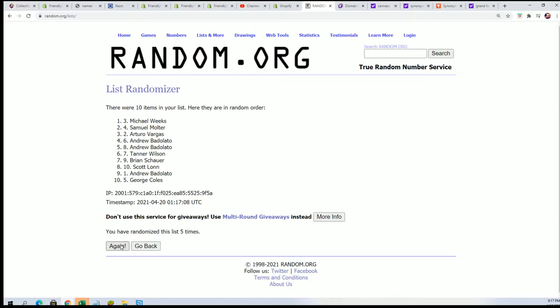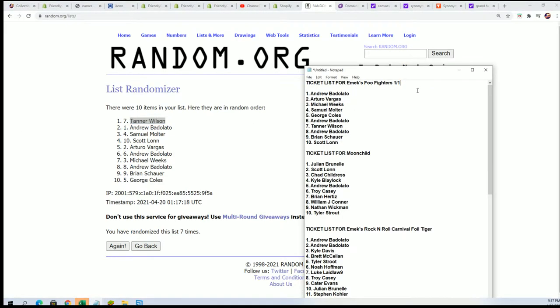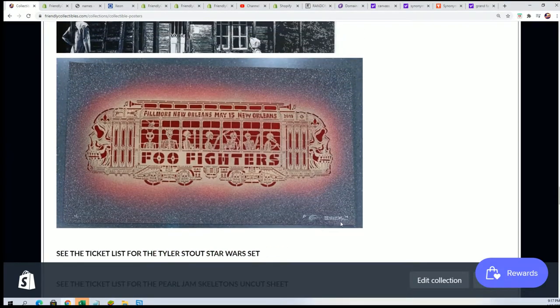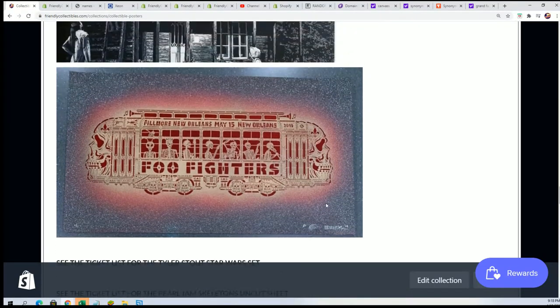Lucky number seven, Tanner W. Congratulations, you have won the Emic 101. Foo Fighters. Tanner W. Tanner has hit this Foo Fighters Emic 101. And that's what this looks like. And it's signed by Emic and is a very, very collected rare Foo Fighters tour poster by the legendary artist Emic. On to the next.